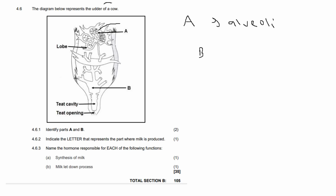Then B, where are you? That's B there. B is the gland cavity. So you'll have that as gland cavity. Next: indicate the letter that represents the part where milk is produced. Milk is produced there, which is A. So milk is produced at A, which you know is the alveoli.